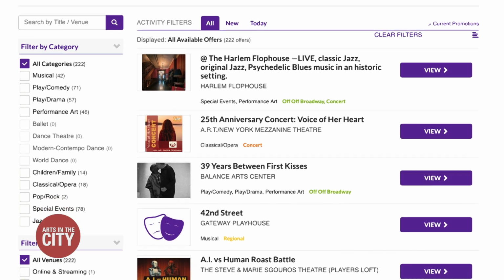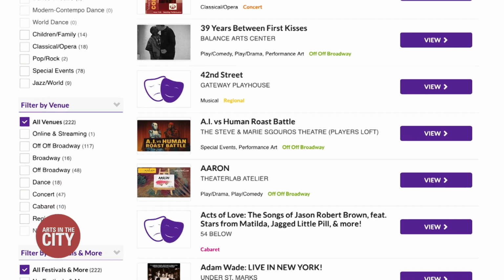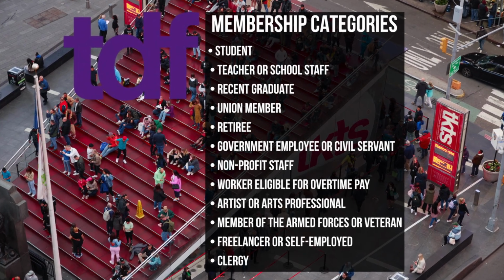Yes. So of all the programs we have, membership is, I guess, our biggest and most robust. It's just a $42 annual fee for the year, and that gets you access to really deep, steep discounts to Broadway shows, off-Broadway shows, opera, theater, dance, indie theater, you name it. As an artist, you can be eligible, but we have categories for retirees, freelancers, anyone who works in the nonprofit sector, arts professionals, anybody under 30, students, you name it.